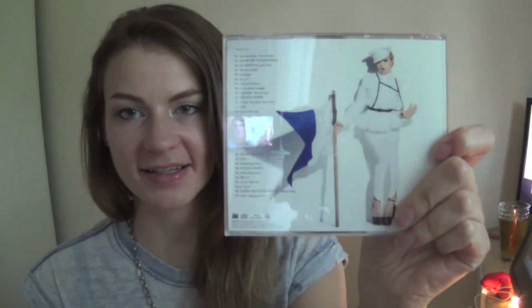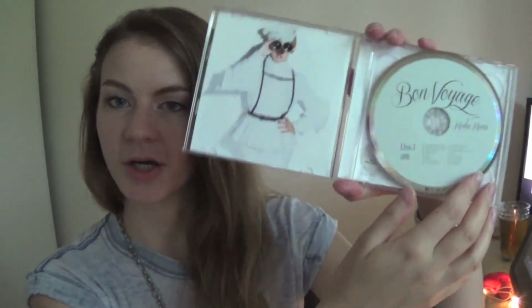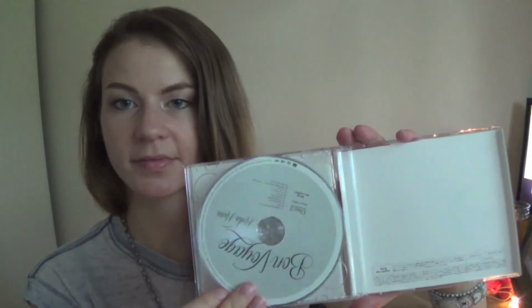I already showed you guys some of this in my previous haul video, but I'll show you the interior now. Like I said in the haul video, this is my least favorite cover of this album. There's the back. And here's the interior. It's a Blu-ray disc. And I'll show you the booklet. The photo shoot for this is pretty nice. Definitely not on the Japonesque level, but I still liked it pretty well. And this version came with this really nice sticker.